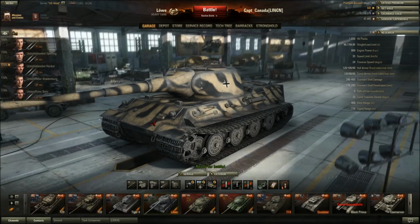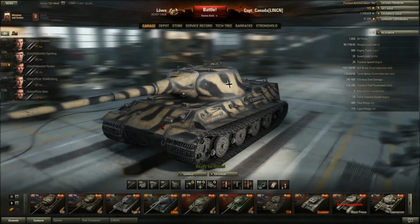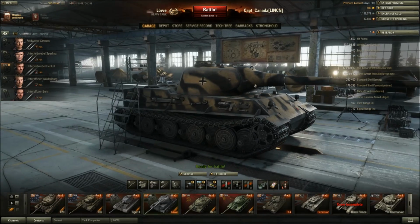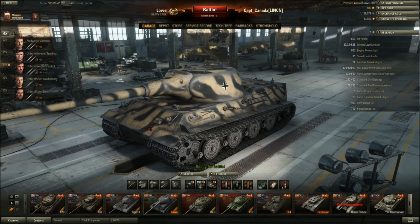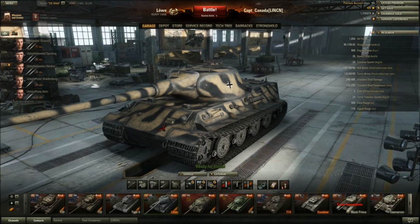This thing you can buy for gold, or you can buy it directly out of the store. It is the tier 8 heavy tank, thus it will generate the most credits out of all the premium tanks in the game. I found this generates a lot more credits than my Super Pershing because you really don't need to shoot premium rounds at virtually anything unless you're shooting at stuff that's super heavily armored like an E3.